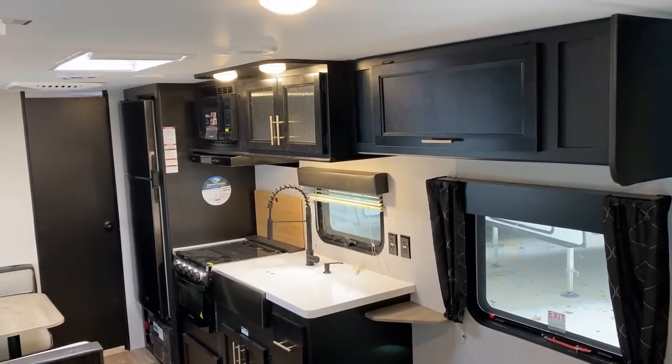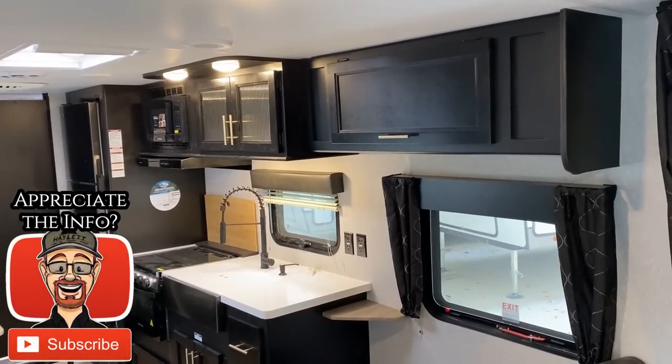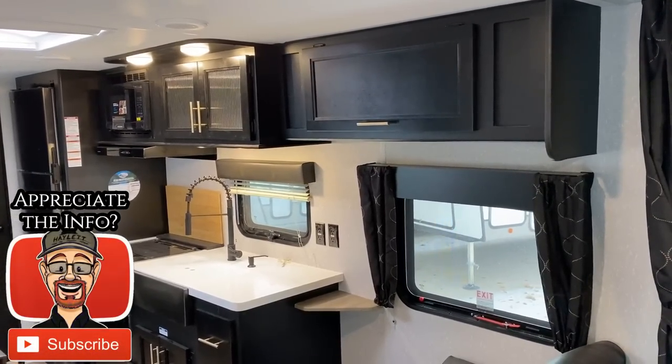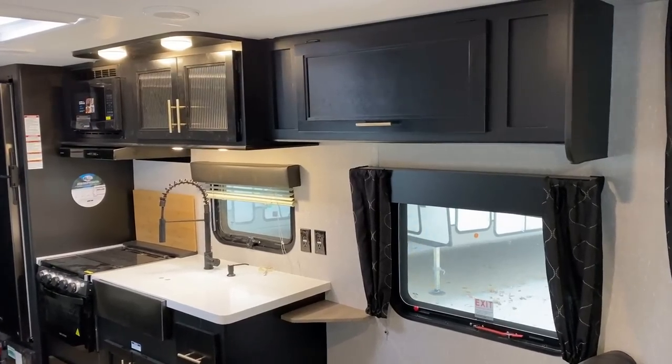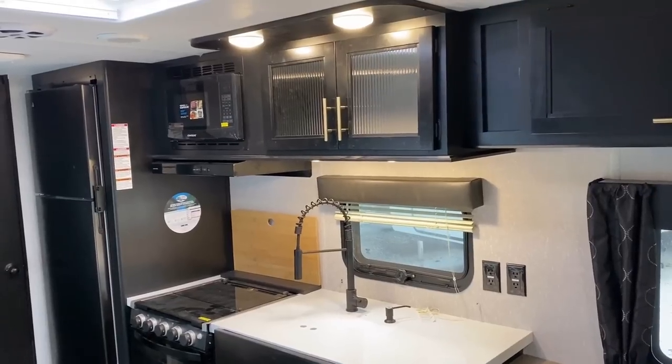So let's say you're an existing owner of one of these, or you're looking to shop for one. Keep that in mind. You can unscrew the decking below that one dinette base side there and get more storage out of it. Hope that little tip helps you. Hope that provides some benefit.